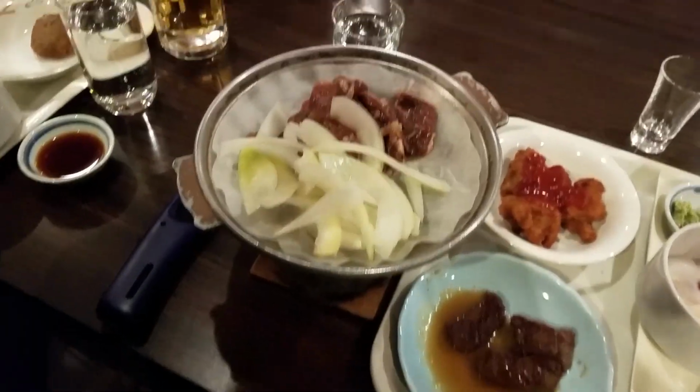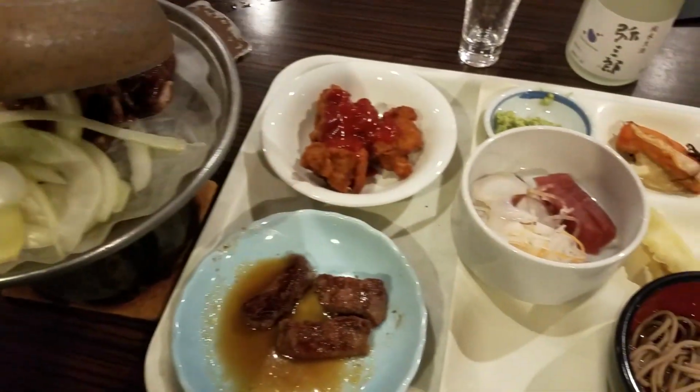For our dinner, it was this really awesome buffet style. They had everything from Western dishes to traditional Japanese dishes. One of our most favorite items was this cute little tabletop grill of sorts. You could grab all your little meats and veggies and put it together and light your little candle. It's just kind of a little fun experience.